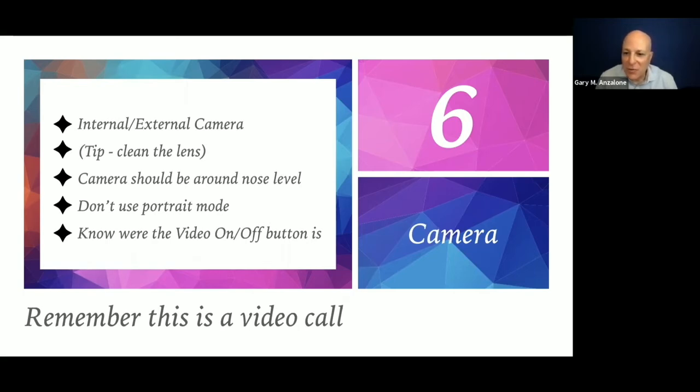I have a very controlled background, as does Henry, and that's for a point: we want to make sure that you're getting us talking, and that's the focus, not something else.